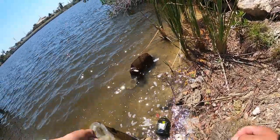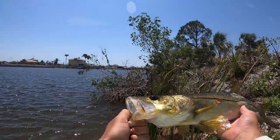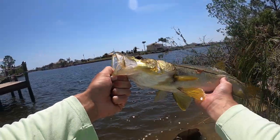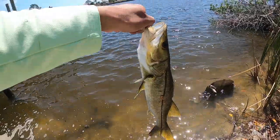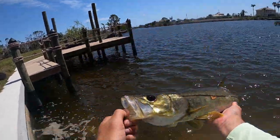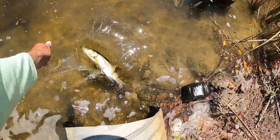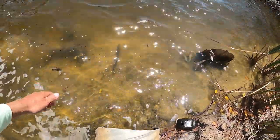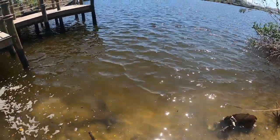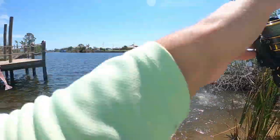Oh, look at that. Just flung it right out. But something finally big. Oh, fun size snook. I'm gonna get a quick picture of this guy and let him go. Okay, quick picture. Fun size snook. A good release of him right here. Yeah, he's going. There he goes. There were a couple more here, so hopefully I can get another one somewhere.